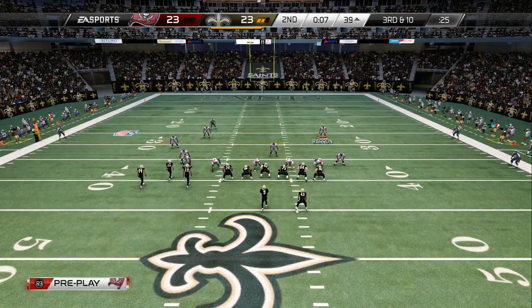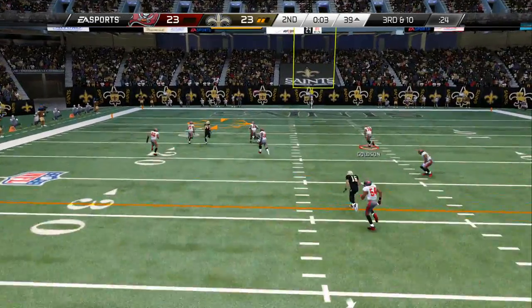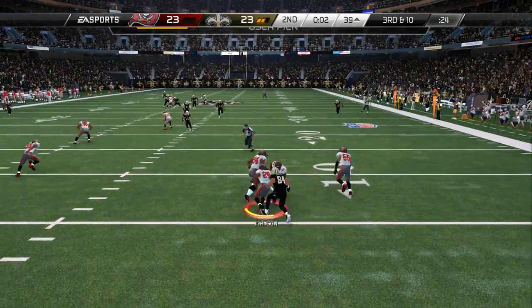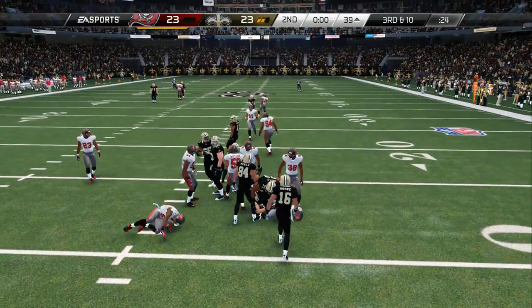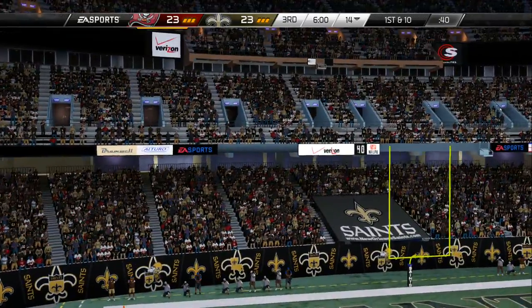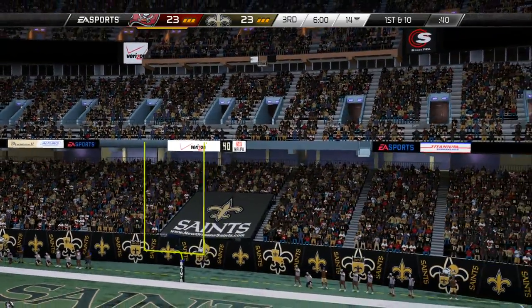Prevent defense time. Breeze in shotgun formation. Down the field. That ball is going the other way. Nifty move past the defender. The first half is over, and we'll be back with our first half analysis in just a moment. Let's check in on the sidelines.